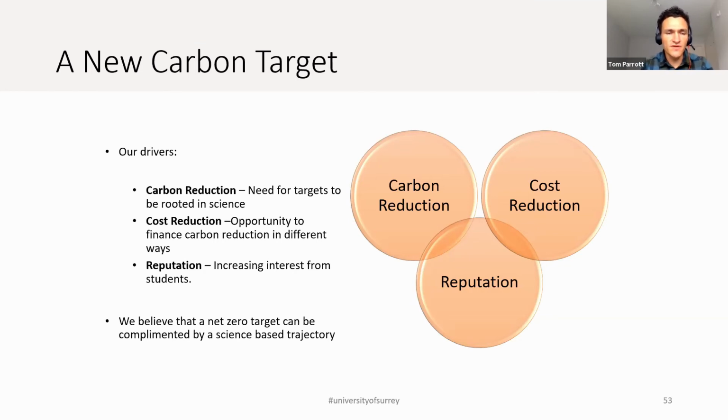But at the same time, we recognized that there were significant opportunities for the university in establishing such a target. There were opportunities arising to finance projects in different ways, to take advantage of purchasing methods that were emerging, with corporate power purchase agreements and private wire PPAs coming to the fore. The ESCO model has been around for a while, but is now being applied in an off-balance sheet sense to on-site renewable generation projects, allowing us to reduce the capex we spend on carbon reduction, but still take a significant portion of the financial benefit. So that was a real driver for us.